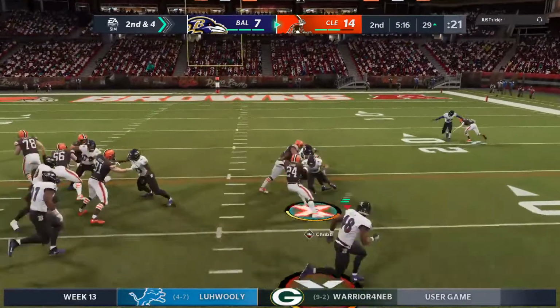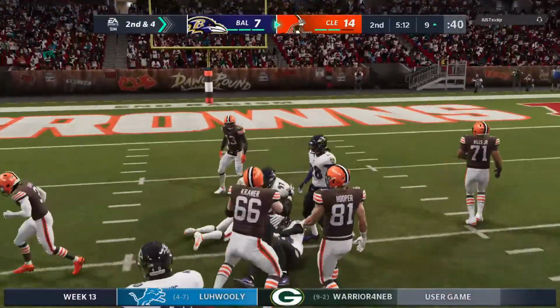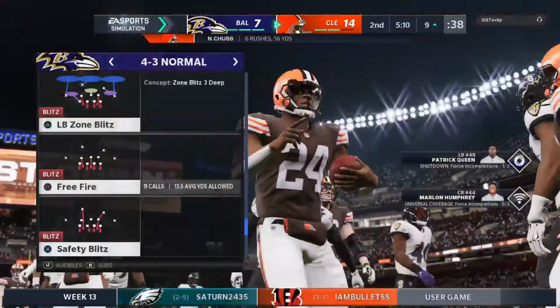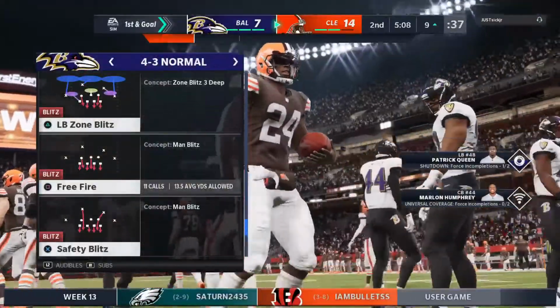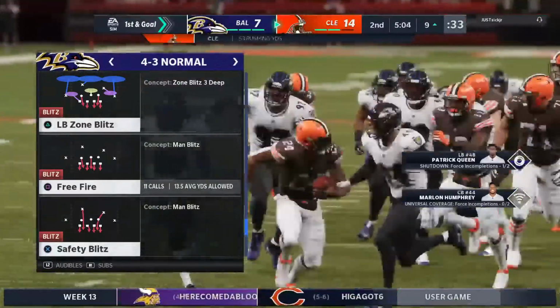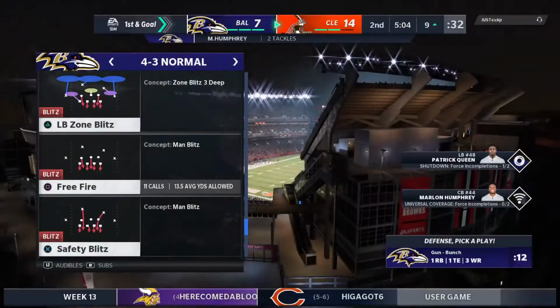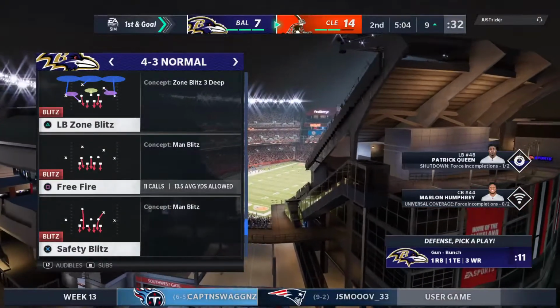On the carry, it's Chubb. And they move this all the way down to the 9. That burst good for 20 and a first down. They're making it look easy out there. Another first down. So far on this drive, let me do this little bit of math here. 4 plays, 3 first downs. That's a pretty good recipe for success.